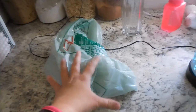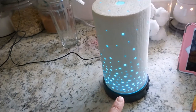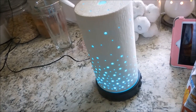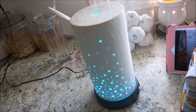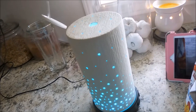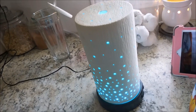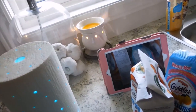Okay, so this I've got to recycle. I got my diffuser out. Normally this is in Colt's room, but I needed a little pick-me-up beyond my coffee. So I am just diffusing some tangerine, I think it's tangerine lemon essential oil. It smells so good. And so that's kind of going.